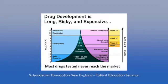Most drugs that are tested never reach the market. In fact, basic research starts off with thousands of substances that are then tested in animals, that then go into human clinical trials. And sometimes, if it's found to be effective in human clinical trials, it gets into patients.